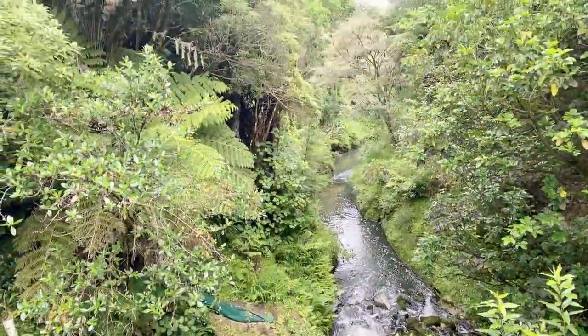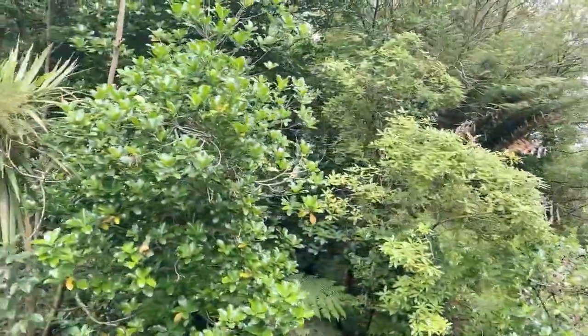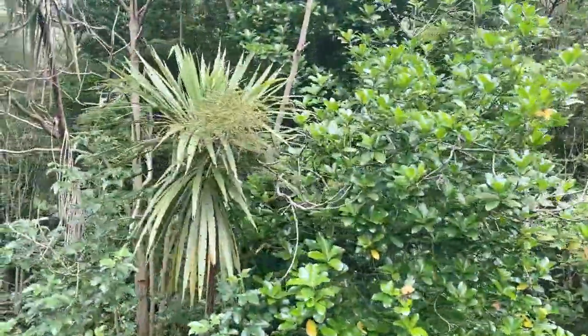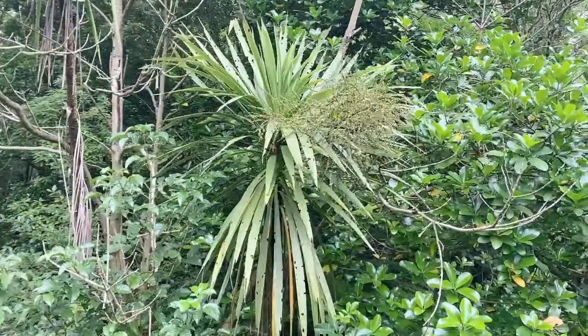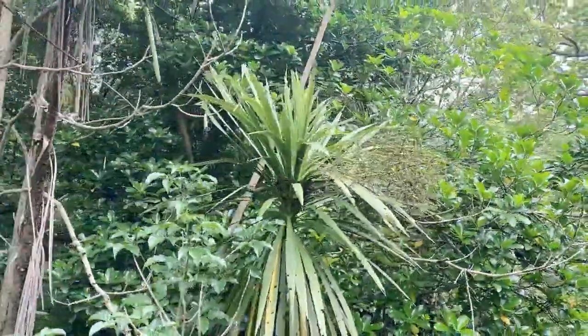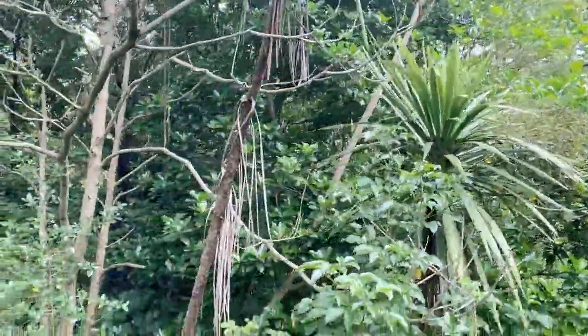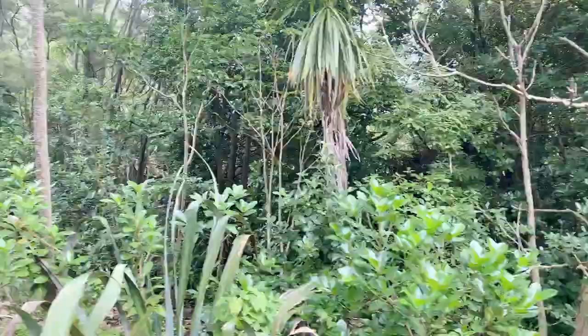Really, really lovely. So I'm just going to walk over to it. There's a nice little spot over here I'd like to finish at. Oh, you can see, look, here we go. This is the cabbage tree, or the te kauka. Lovely white flowers, but this year they've been especially beautiful and very, very sweet. We can smell the nectar from the flowers.